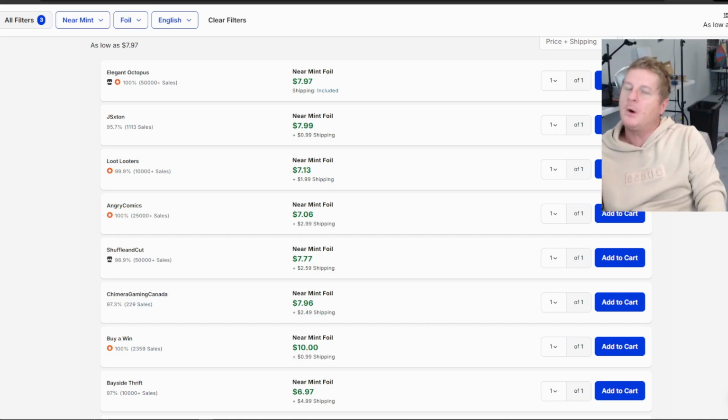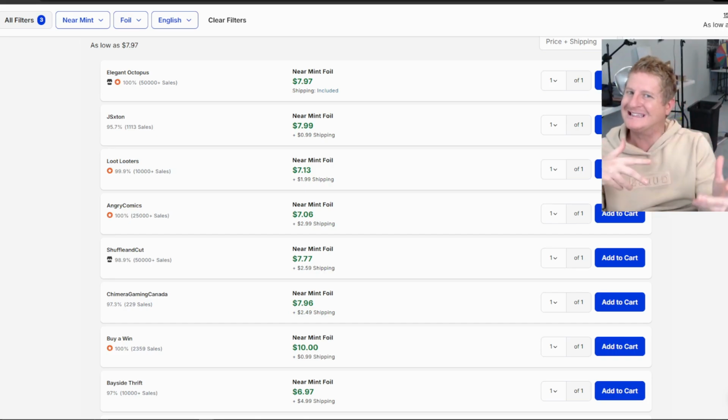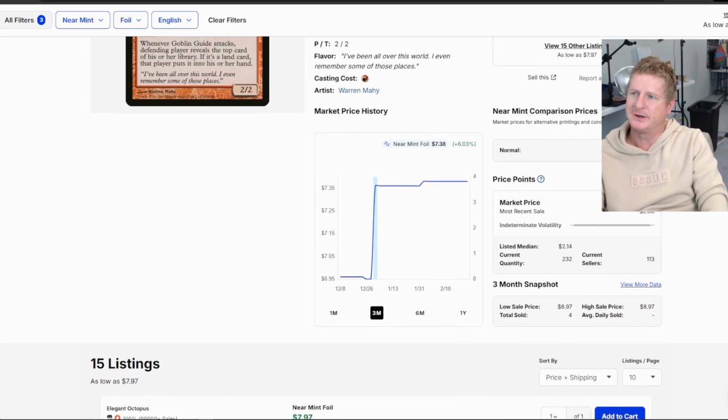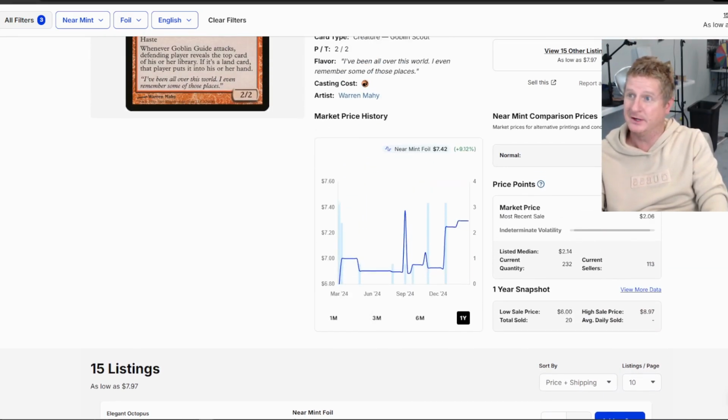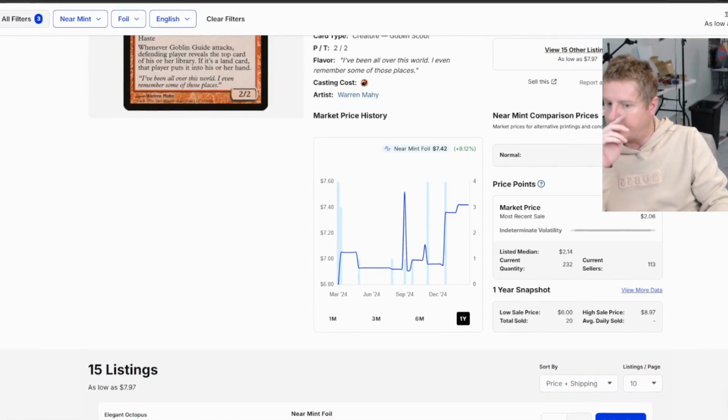If you go back to the OG Fetchland foils, that is something worth wrapping your mind around, because those prices are still highly sought after. But that's by big-time collectors and people that want to flex in their Commander decks, you know? That's the scary truth. Nobody cares about the older foils anymore.